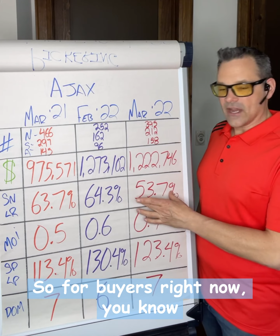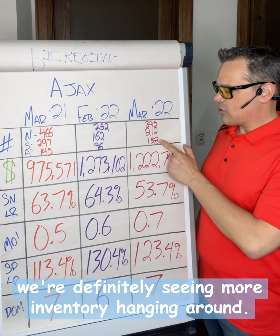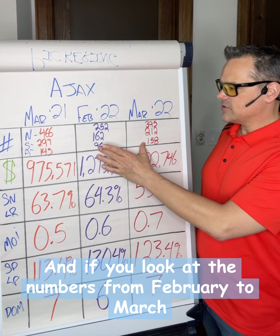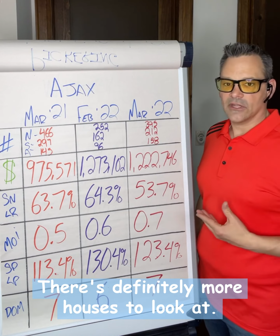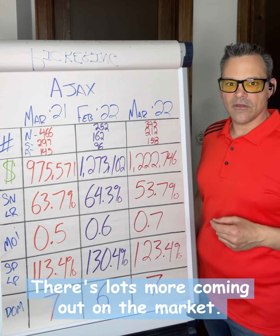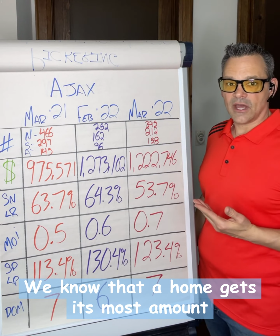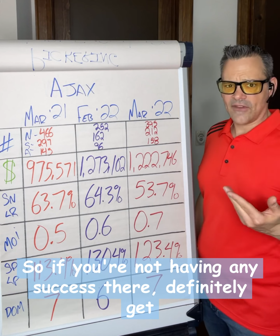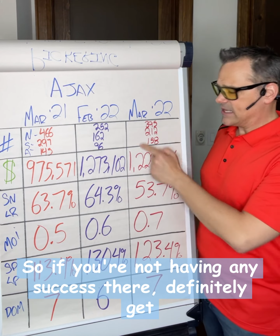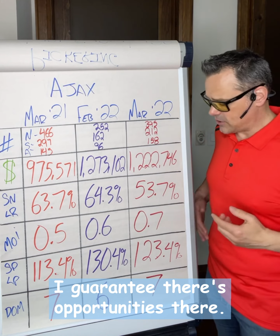So for buyers right now, being as we are in a balanced market, we're definitely seeing more inventory hanging around. And if you look at the numbers from February to March, there's definitely more houses to look at. There's lots more coming out on the market. Those ones are going to face a lot of competition. We know that a home gets its most amount of exposure in the first 2 weeks on the market. So if you're not having any success there, definitely get into these active listings and dig through those. I guarantee you there's opportunities there.